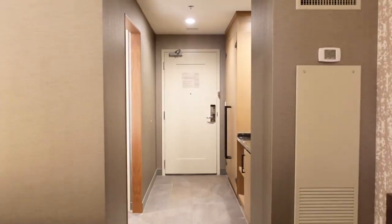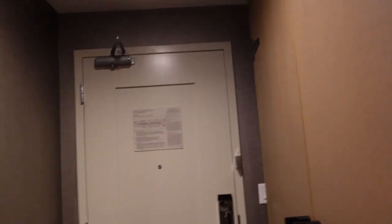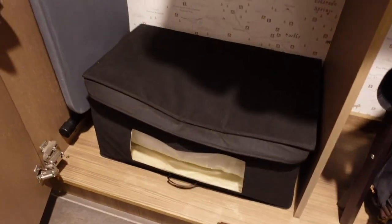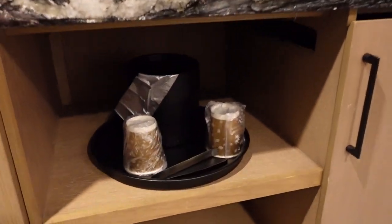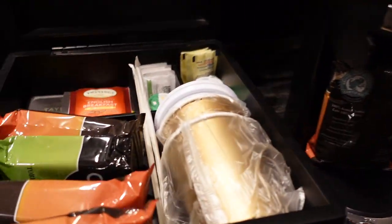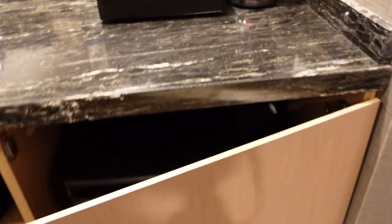All right, so this is the front door. We are on the 12th floor, room 12218. As you come in, there's a wardrobe here, ironing board, safe, luggage rack, extra bedding for the sofa bed. There's a little mini bar area here with an ice bucket and some cups. We get some water, a great big mirror right there, a cute little coffee maker with some coffee and tea, and a fridge right there.